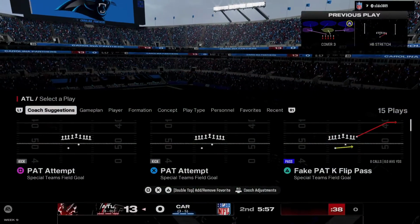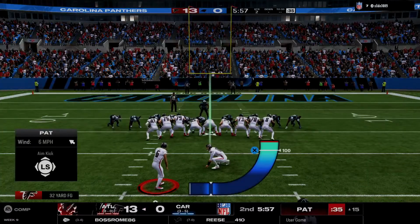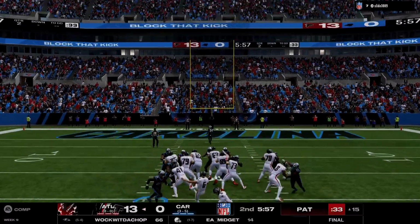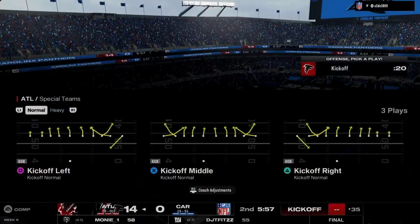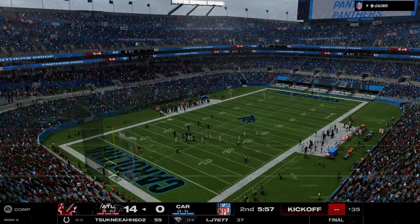Takes it in. Bijan Robinson. Touchdown Falcons. Touchdown number 15 for him on the season. Koo able to add the extra point, and the Falcons move out on top 14-0.